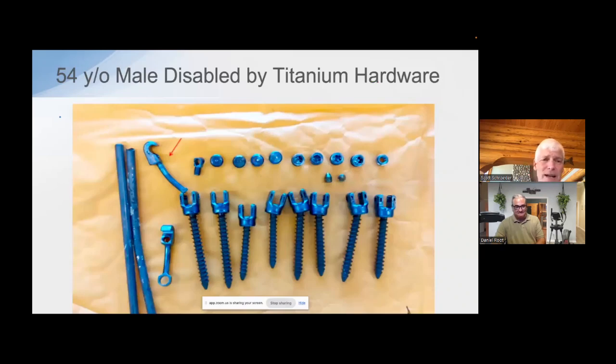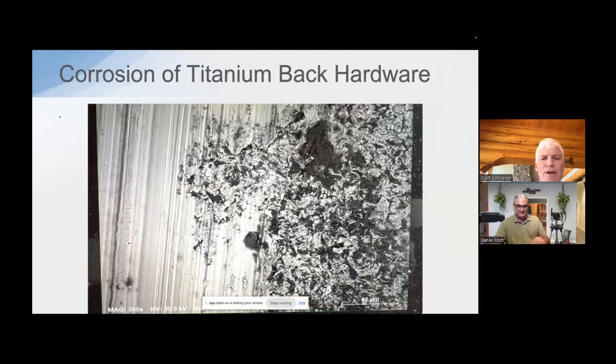So here's another one. This guy was totally disabled. I mean, he had a multi-million-dollar home. After this surgery, it was a back spine surgery, his family disowned him. He lived out of his car. It was just hard for him to function. His cognition was gone. He was committed to the psych ward on multiple occasions. And then after removal of all this, dramatic improvement. But here, you can see over on the left, that's the normal striation of the device, the metal device. And then you can see all the corrosion that occurred on the rest of it.